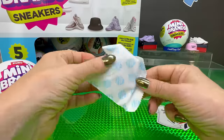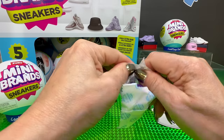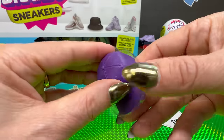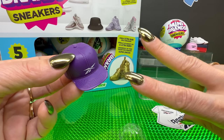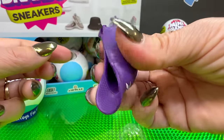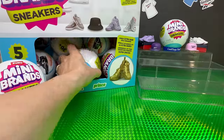Let's see what the next blind bag brings. And this is a hat in purple as well, so it matches with our purple sneakers. You get 1 pair of sneakers, 1 hat, and 2 stickers, plus the box, of course. So this is the hat. It's flexible. I like that. You know, it's not very, very hard. That's a good thing, I guess. Check. Next bowl is gonna be this one.